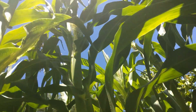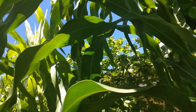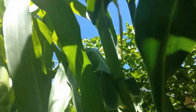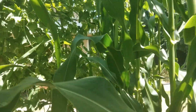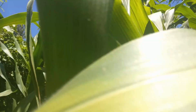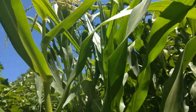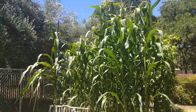There's a nice looking ear with a tassel on it right there. That's cool. There's a good one right there. There's some silk and an ear forming. Look at all that dust fall out. Pretty cool.